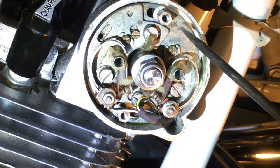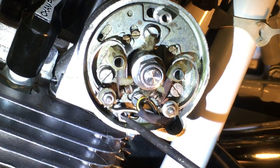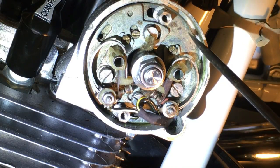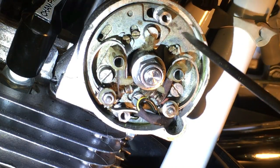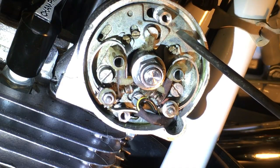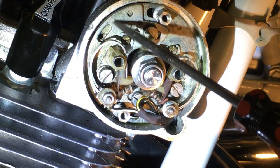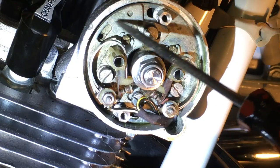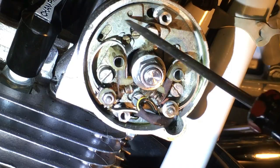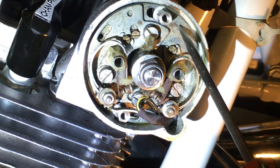The points main back plate is obviously held on by the two pillar bolts in slots, so you can roughly time up with the main back plate, but then each set of points is on its own sort of secondary, or what I call a slave back plate, so that you can move each set of points individually to time up on the main back plate. But the main back plate is a sloppy fit.